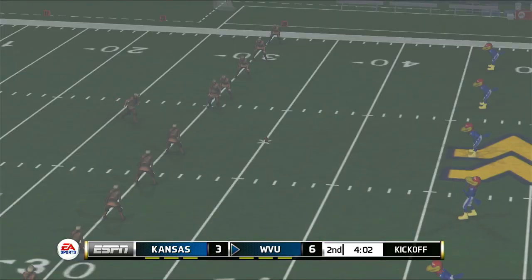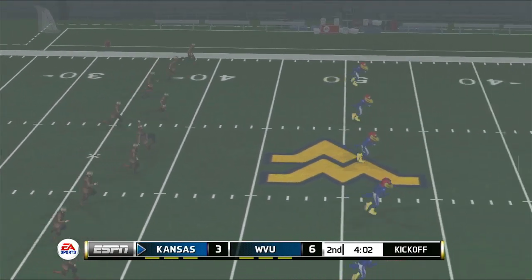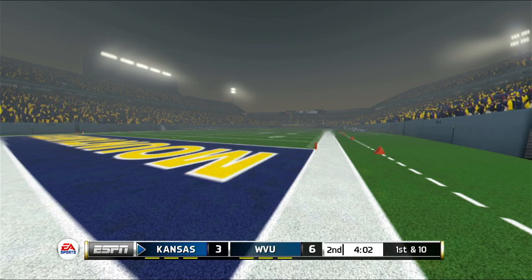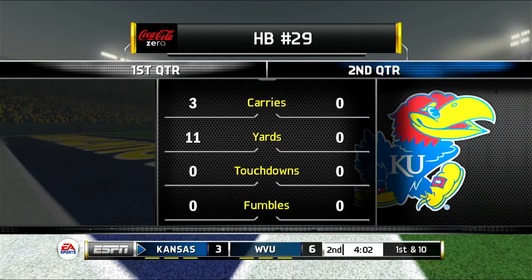The kicker looks like he's ready to kick this one off. He really got a hold of that kick. Jayhawks know, I think, that at some point they just have to do what they do, even if it's not working right now. If they can get it going in the second half, it should really improve the ball game.